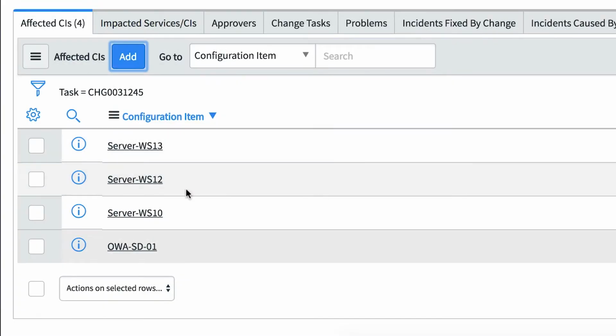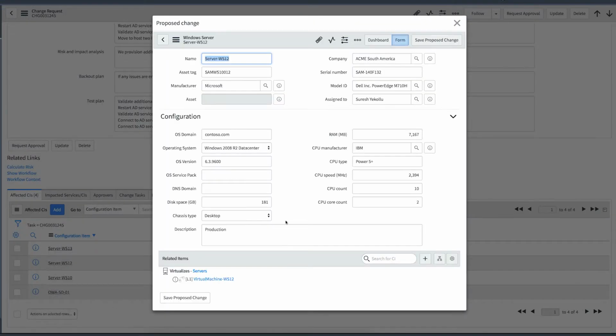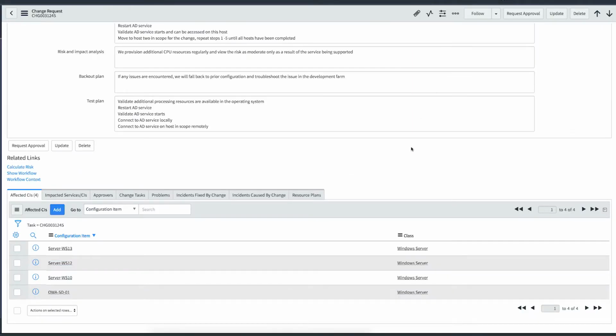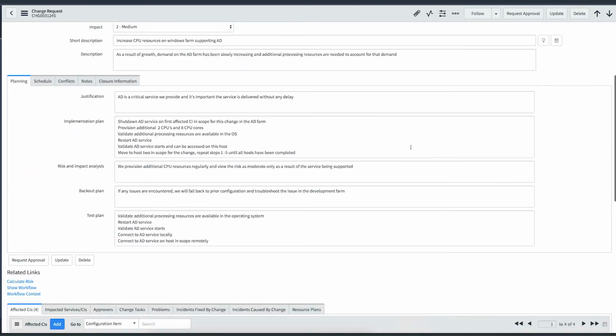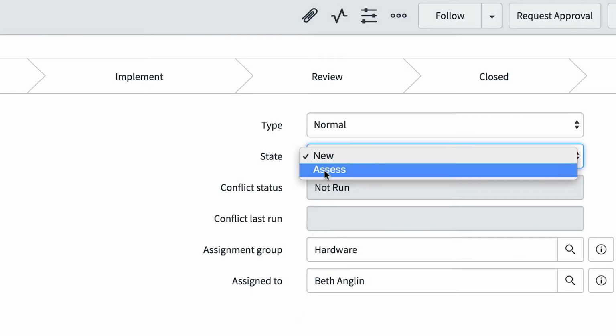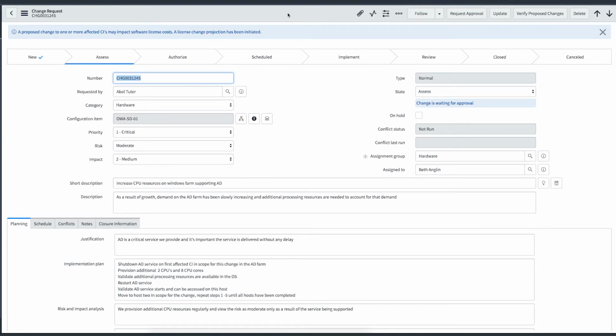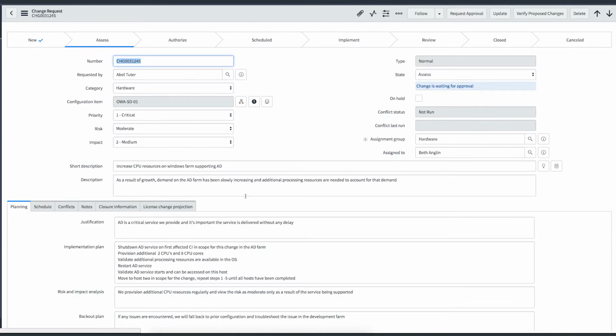Once all affected CIs are added, you can even propose changes to particular values on the configuration item record. Once all changes have been proposed to the affected CIs, the state of the change request can be changed and the record saved. Now what's happening right now is that we are using information from the change request, from software asset management, and from discovery, which is populating the CMDB, to perform a license change projection to understand the licensing implications of the proposed change.